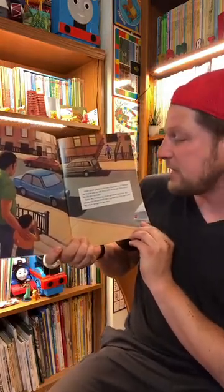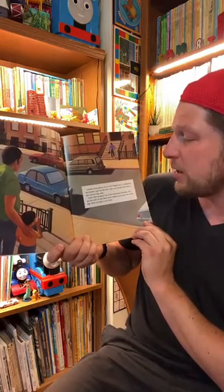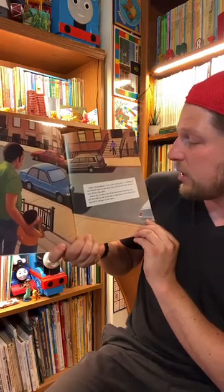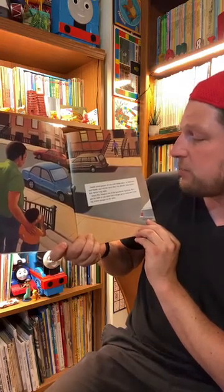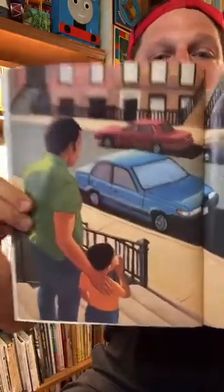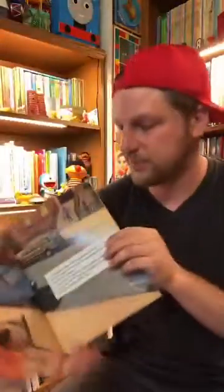As Matthew and Daddy step out the door, they can already hear Junior Boy Taylor's big radio. Junior Boy bounces out of his apartment building. He's got his radio in one hand and a bright green hose and some big yellow sponges in the other. There's Daddy and Matthew. They've got their glasses of orange juice ready to watch the excitement.